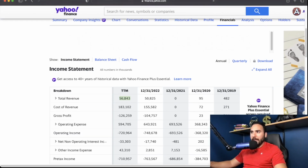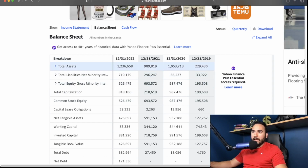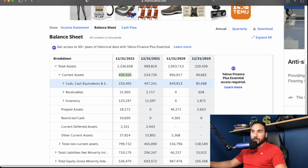It's terrible. Their balance sheet, let's see their balance sheet. I haven't actually looked at it in a while. So total assets, $1.2 billion. Current assets, $430 million. All right. Cash equivalents, $233 million. Interesting.